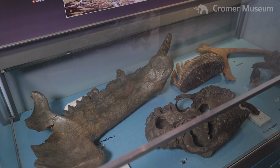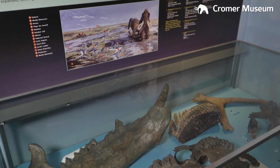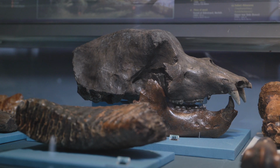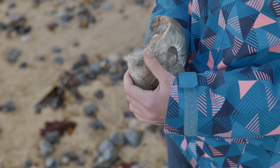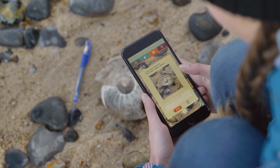Fossils are important to science and education, as well as to our culture. They form part of our natural heritage. The discovery, collection and study of fossils is fun and exciting and gives us the chance to find out for ourselves about the deep history of our planet.